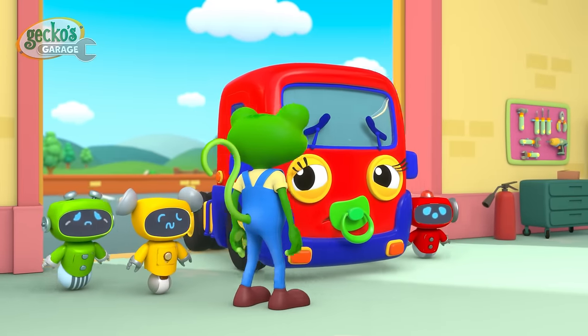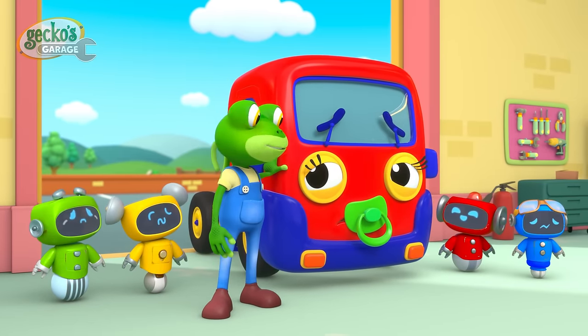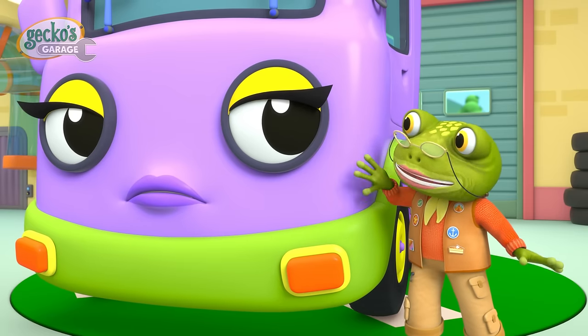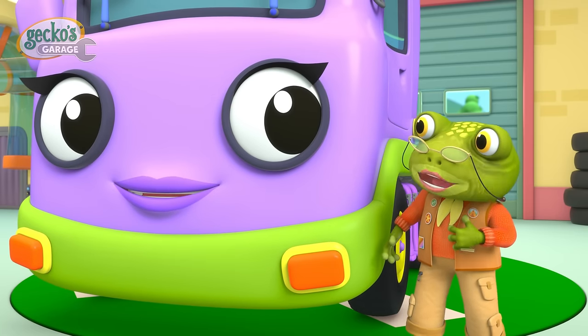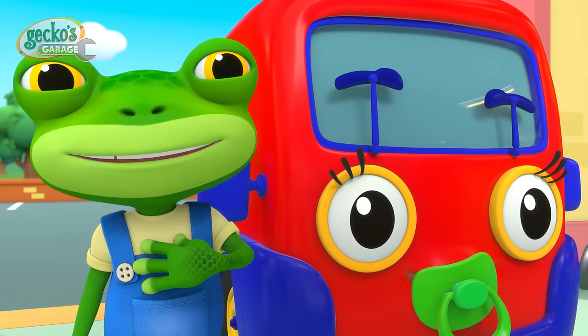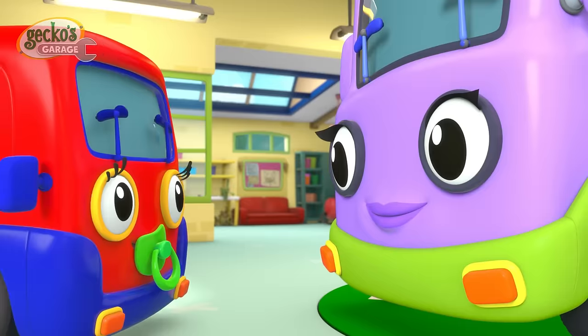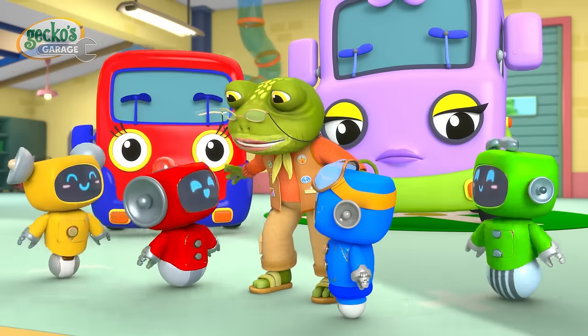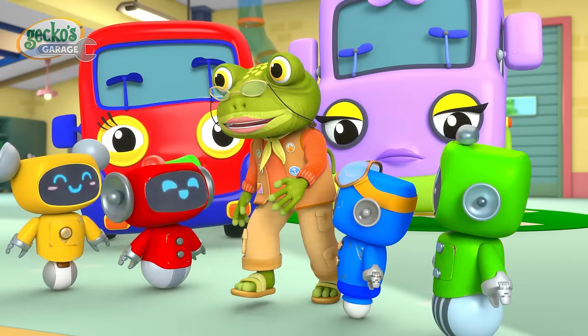Don't worry, baby truck. Your mummy will be just fine. I'll fix her up so she feels as good as new. And don't you worry, mummy truck. We'll look after your baby while my Gecky gets to work on your repairs. Thanks, Grandma. Come on, gang. I have an idea for a fun way to help mummy truck feel better.